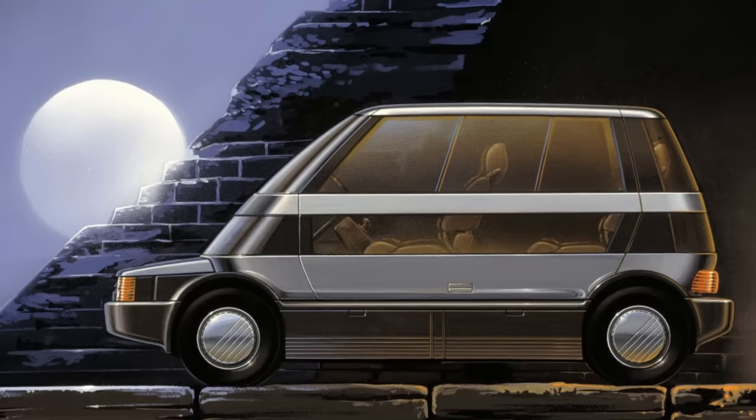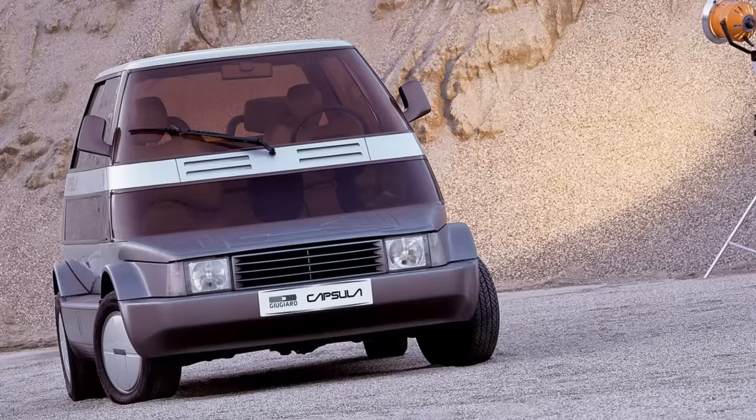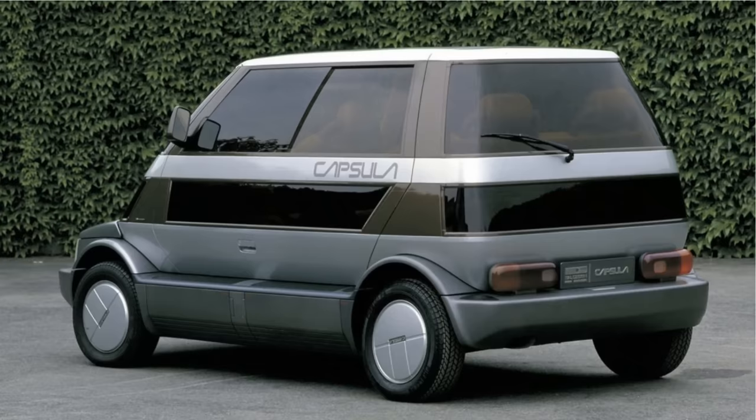It had storage compartments under the capsule built into the chassis between the wheels for easy, out-of-the-way, convenient storage of luggage. Although all of the cars kind of look like a box on wheels attached through a Lego platform. Maybe that's why it never made it to full production.